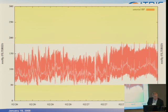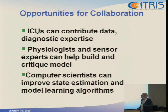Okay. So to sum up, this is going to be a big project. Building a model of all of human physiology is not easy. It's not as hard as you might think.